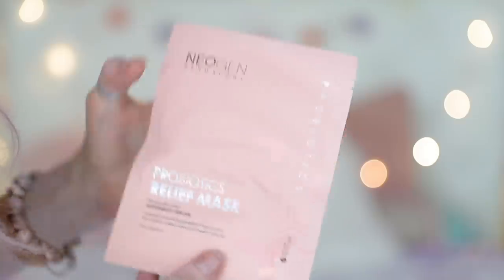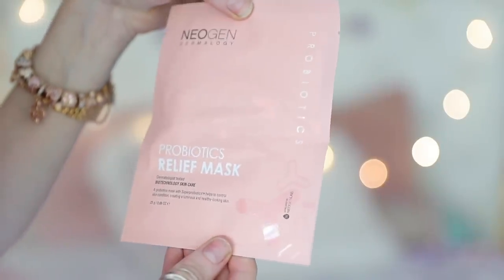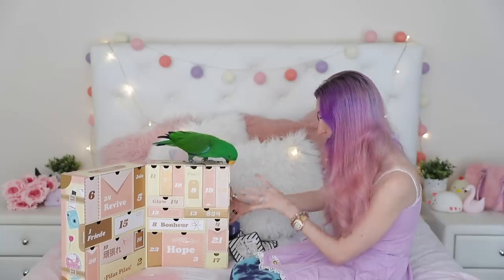We have probiotics relief mask, dermatologically tested biotechnology skincare, a probiotics mask with superbiotics, helps to control skin condition, leaving a luminous and healthy looking skin. There's 5 of these. I'm not quite ready to put on a face mask with all this stuff that I have on my face right now, but face masks are face masks, you can't go wrong. It's sticky and wet and cooling to the touch, and you put it on your face and you feel nice. What more is there to say? Where's 23?